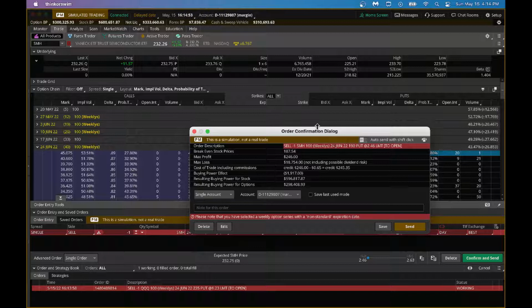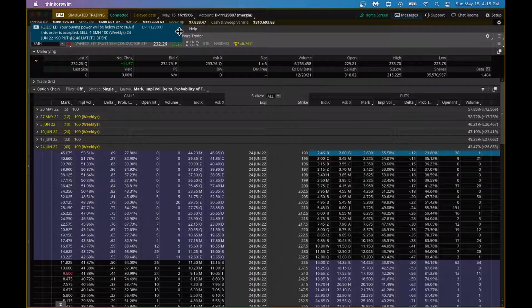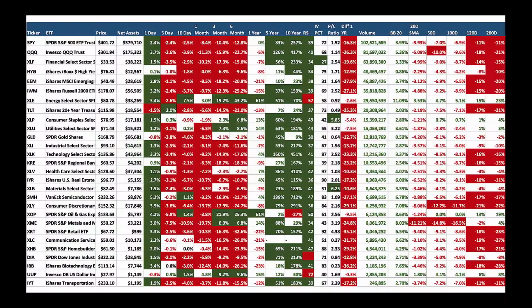You could confirm and send here, and you're making $246. If this ETF comes down to this price here, 190, you can buy this, or you could get rid of this put option and go from there. This is the best way. I'll confirm and send here. This is one way you can take advantage of this market volatility and sell some put option and make some money that way. I know a lot of people who do it very comfortably.